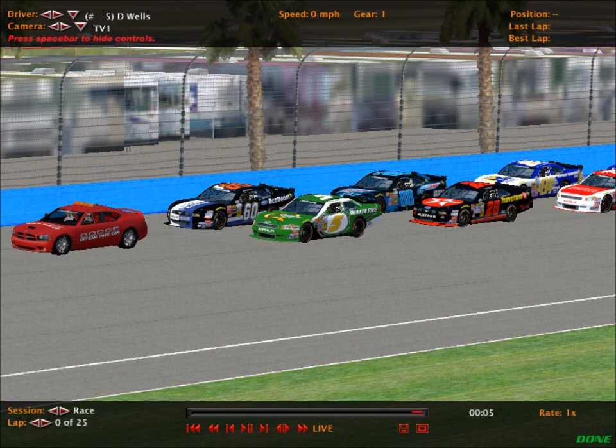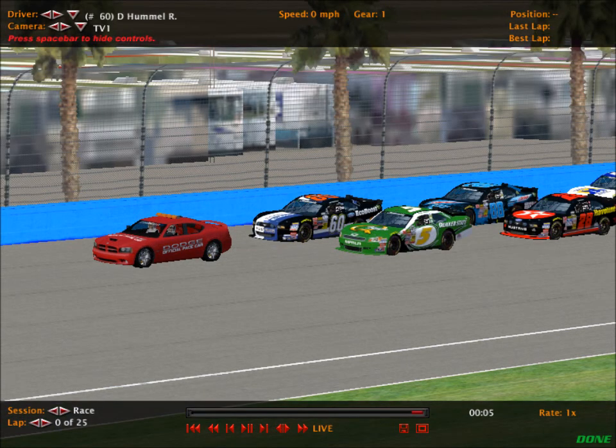He is your pole sitter today in the Quaker State Chevrolet, new colors this week for the JR Motorsports team. And the irony, who's starting second, well, actually it's not really more about the driver, it's about the car. That's Danny's ride from last season when he won the championship in season 2. He drove that 60 car for Roush Fenway Racing, and now he's starting on the inside of his older ride. So that has to be awkward.